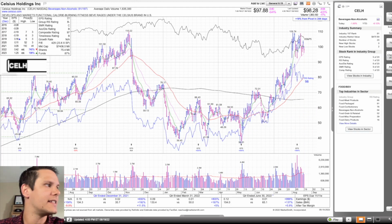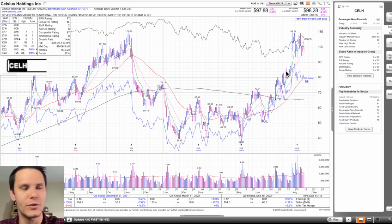Next, we have Celsius, CELH. This is in beverages, non-alcoholic, 91st strongest group out of 197. That's a B- group strength rating. The stock has a B accumulation distribution, a 97 overall composite with a 98 individual relative strength, both 90s, something that we want to have on a watch list.